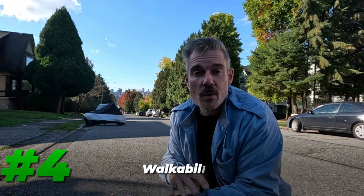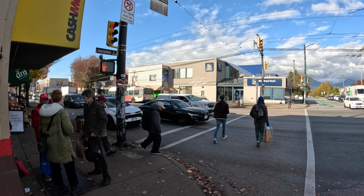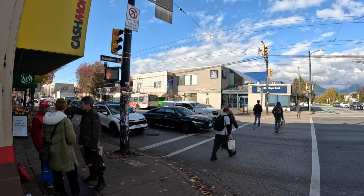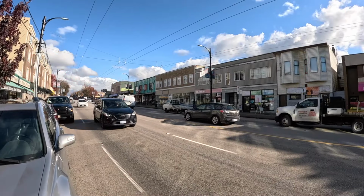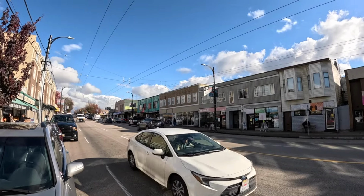And then number 4 is its walkability. And Hastings Sunrise, and Hastings in particular, is definitely walkable. On the whole, Hastings Sunrise isn't the most walkable neighborhood because it includes a significant amount of single-family residential, not super dense neighborhood. And it's not the most densely populated neighborhood, but Hastings specifically is a dense neighborhood. This is where the density of Hastings Sunrise is, and you have all the shops and services along Hastings Street, and you have all the shops and services not too far away on Commercial Drive.